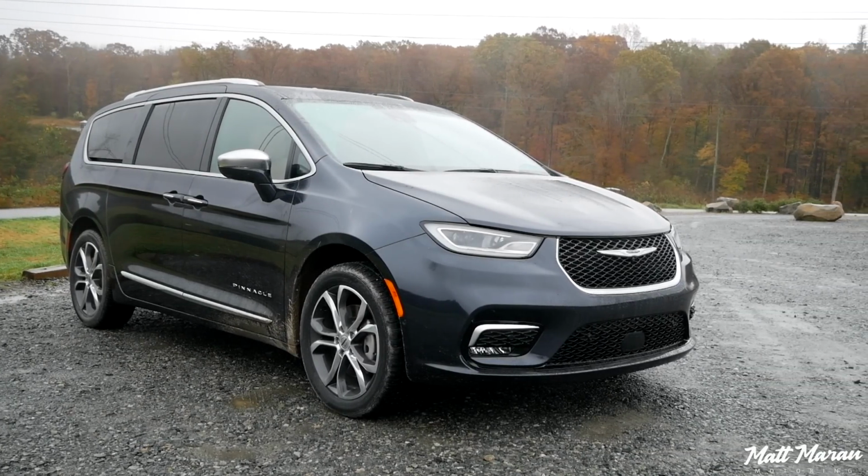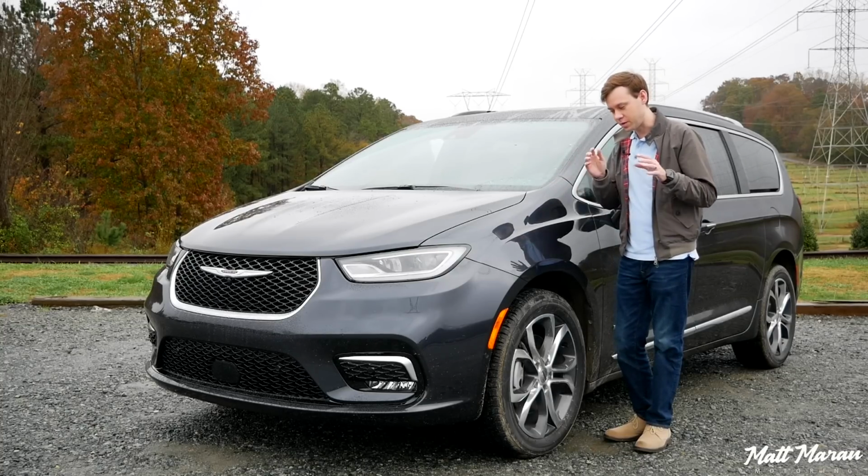You can also get a plug-in hybrid for the Pacifica still, if you're okay with having front-wheel drive. That one's only front-wheel drive.